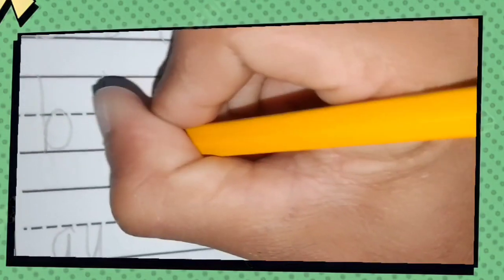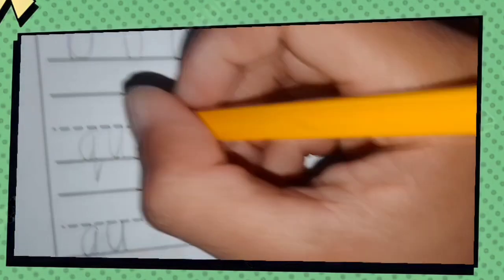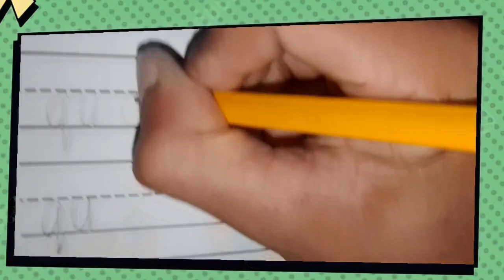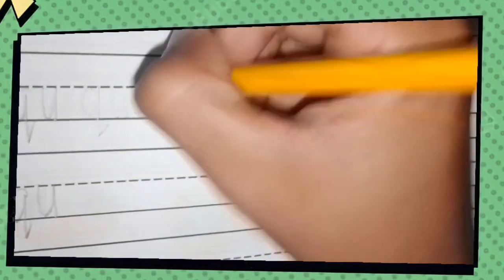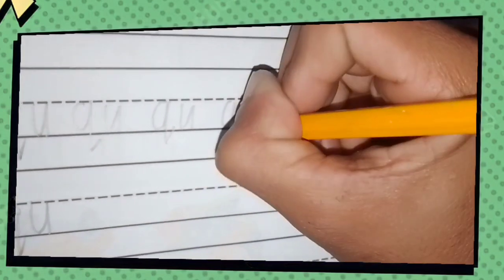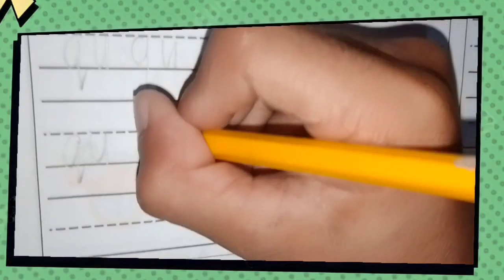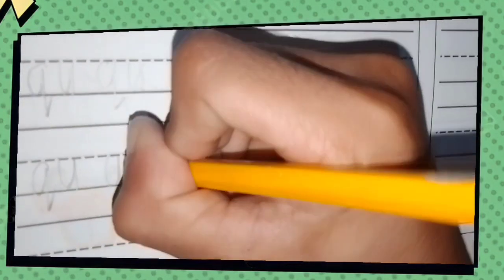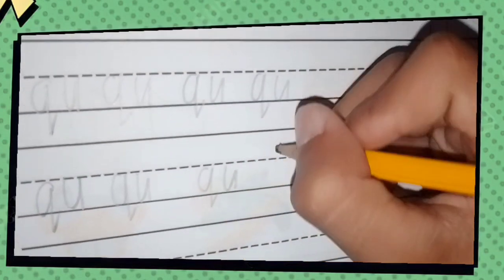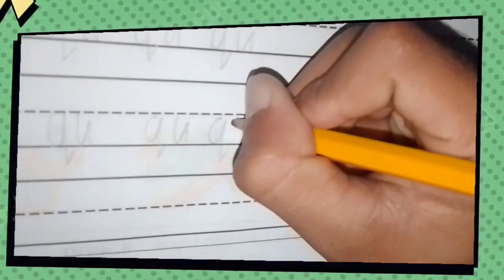Okay, proceed to the next one. What sound is the Q U? Q. Not Q. Q. Now write it. Okay, that would be the last one. Good job in writing letter B and letter Q U.